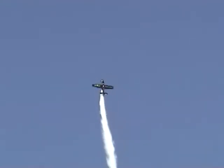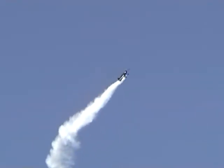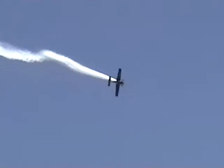This smoke trail is going to draw a shark's tooth in the sky, but he's going to keep rolling all the way through it. First to the right, then to the left. At the top of that vertical, he'll pull the nose down to the 45-degree line. Or knowing Rob, he may push the nose on down at the 45-degree line in the rolling shark's tooth.